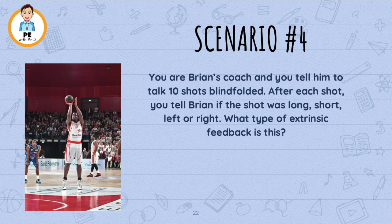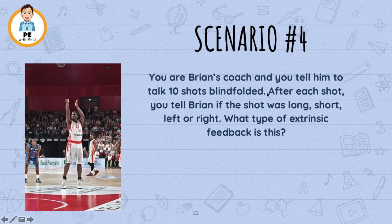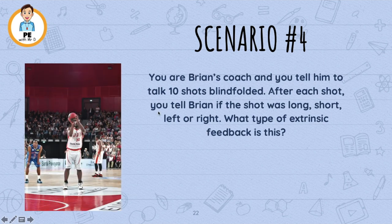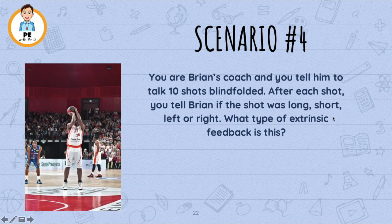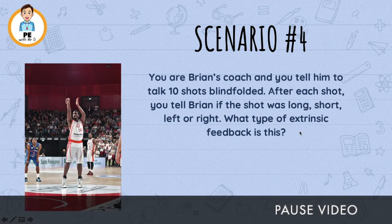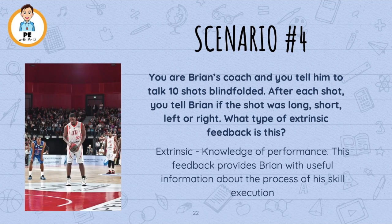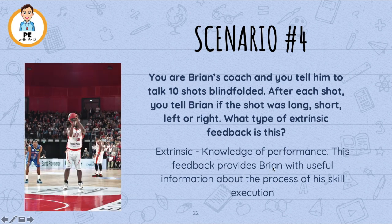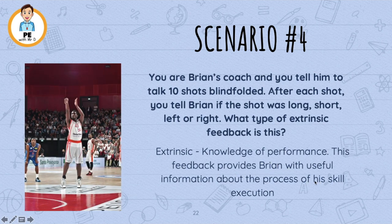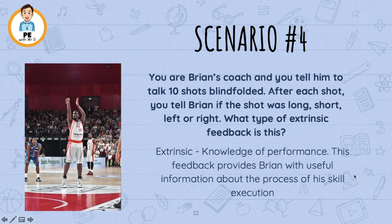Now, final scenario, you are Brian's coach and you tell him to take 10 shots blindfolded once again. After each shot, you tell Brian if the shot was long, short, left or right. What type of extrinsic feedback is this? This would be extrinsic knowledge of performance feedback. This feedback provides useful information for Brian about the process of his skill execution, and he can use this information to improve his next performance.